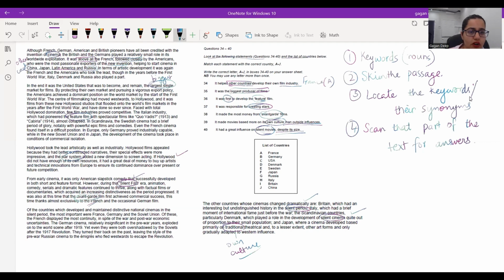It was the biggest producer of films. Now, here they're talking about United States, the largest single market for films. So, of course, this looks like the correct answer because they are complete synonyms. So this comes to USA.